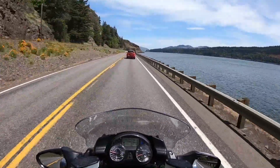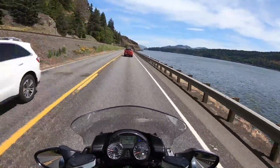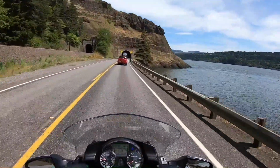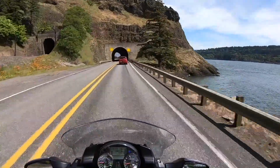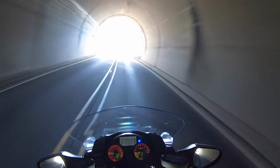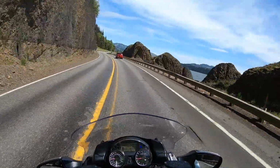Highway 14 has a lot of tunnels blasted through the basalt rock there along the Columbia Gorge. And some of them are pretty old with no inside masonry, just sheer holes in rocks. It's kind of interesting riding through those.